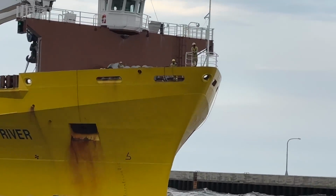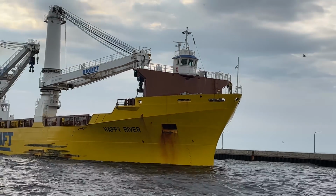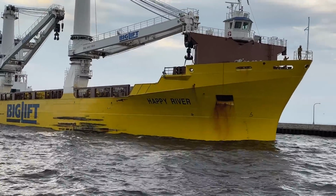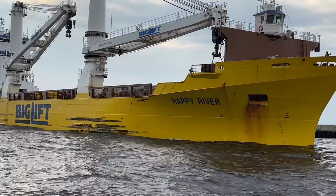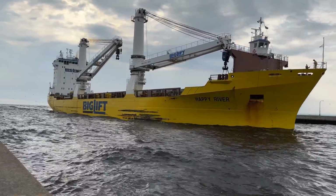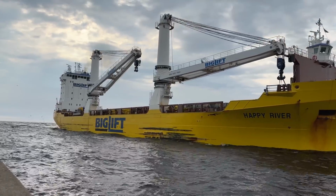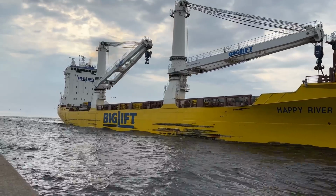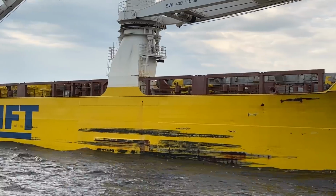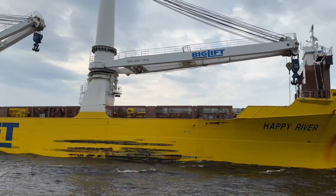See a crew member out there on the top of the bow. But get a look at these massive cranes and that unique yellow color scheme. I mean, you're not going to miss that. Huge cranes, and we saw in those pictures really what this can do from a lifting standpoint. See if we can check out anything there on deck. Get a better look at the cranes there for you.